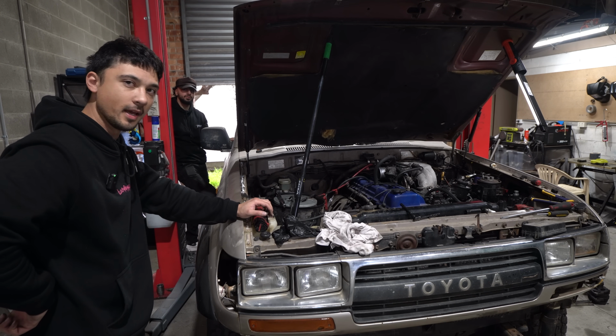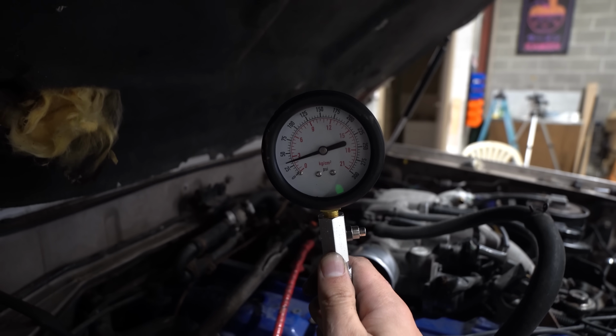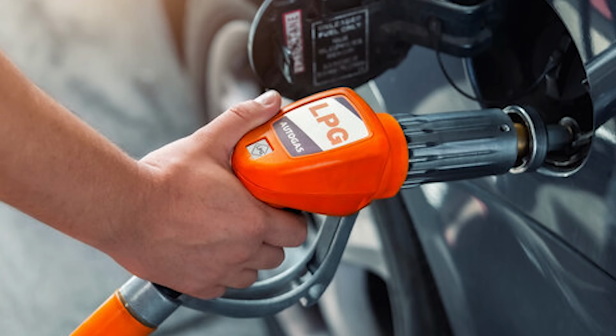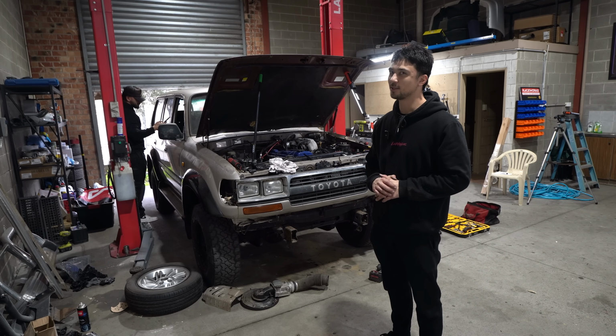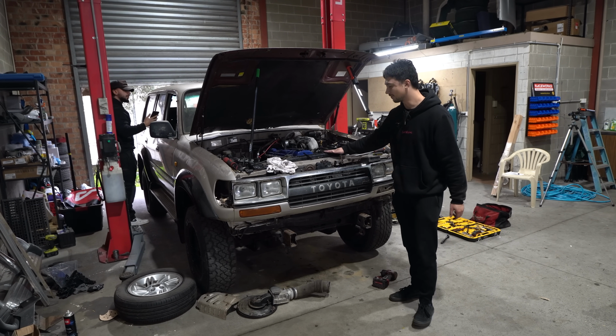I'm just hoping that the bottom end is all right. So probably the worst possible news that we could find. We have low compression. Now luckily the bottom end in these motors are pretty bulletproof, so it's most likely the valves. And because this car has run on gas for a majority of its life, I'd say we've got a pretty high chance that it's just the valves. Either way, I'm gonna have to pull this motor apart. This is gonna be a lot of work and it's gonna be fun content, but the head definitely has to come off.